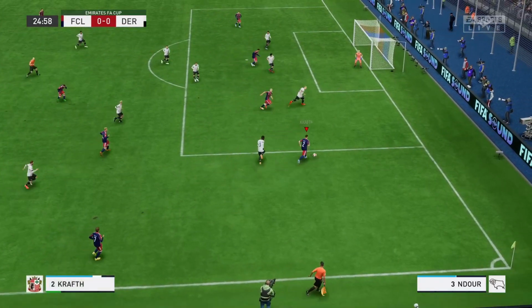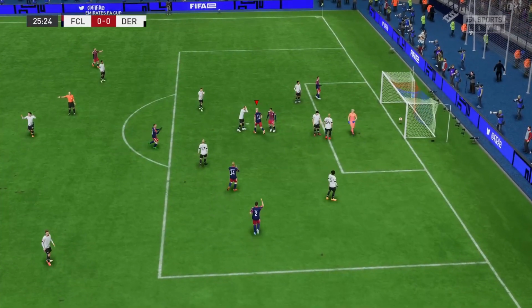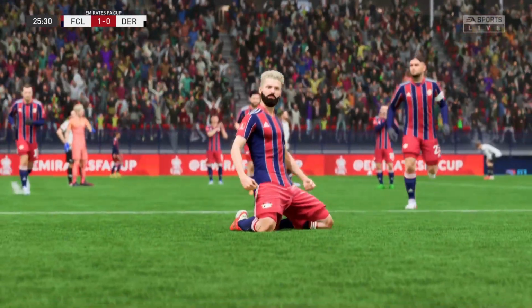It's looking promising. Can he put them in front? Yes is the emphatic answer. And you have to say, it was on the cards.